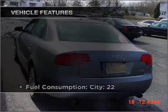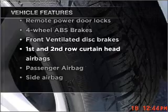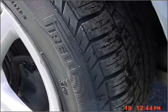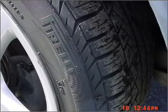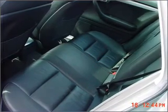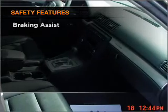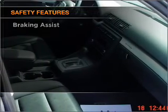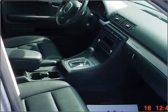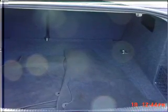And with these notable features, you won't want to miss out on the opportunity to own this amazing vehicle. Air conditioning, power door locks, power windows, power steering, cruise control, power mirrors, an alarm system, an AM/FM stereo with a CD player. If safety is a high priority, rest assured knowing that these top safety components are included. Front ventilated disc brakes, passenger airbag, side airbag, curtain head airbags, stability control.